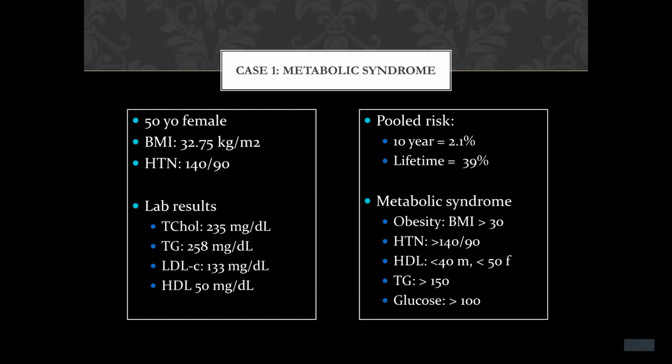So what do we have here? We're dealing with a metabolic syndrome. This patient has the components of metabolic syndrome. She's obese. She's hypertensive. Well, actually, she has an HDL of 50, so she's good. Triglyceride, that's elevated. Glucose, that's elevated. She has at least 4 out of 5. She has metabolic syndrome. Anytime you have at least 3, you have metabolic syndrome.